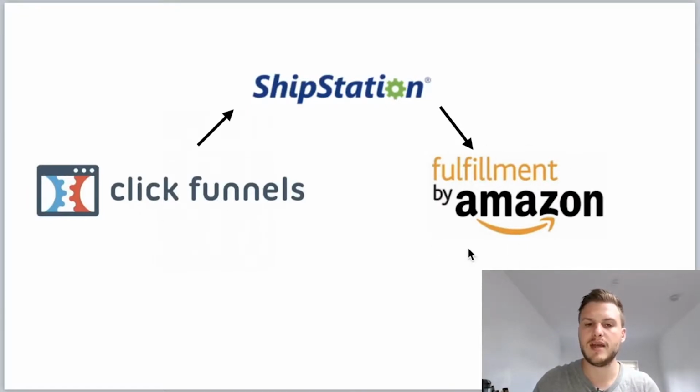Now, what that means is that when someone buys your product on your website, they're not going to get the product. You're going to get the money, right? You're going to take the money from them. They're not going to get the product. So what we need to do is add an intermediary in between. And there's a company called ShipStation.